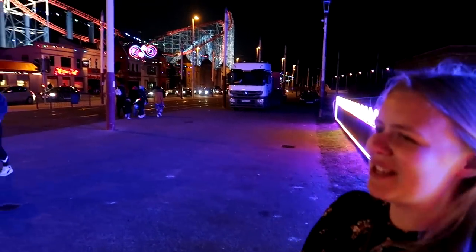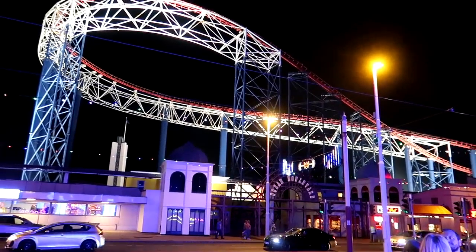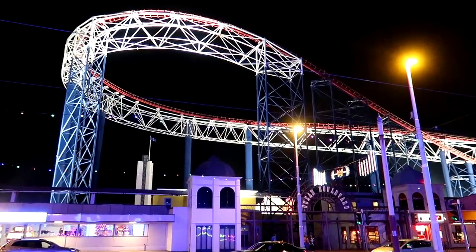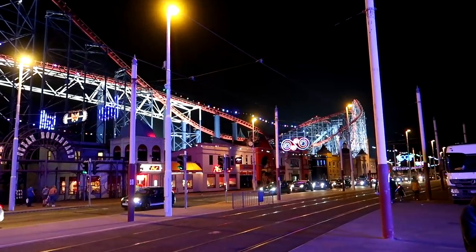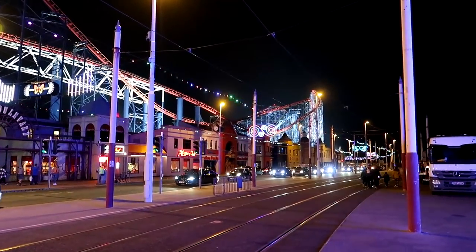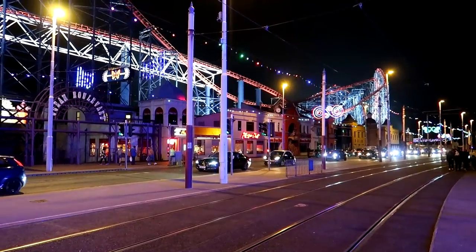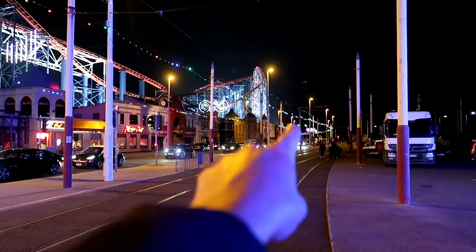Yeah, it looks lovely. We actually saw some of the Pleasure Beach maintenance team earlier this afternoon replacing some of the bulbs around. And Pleasure Beach looks absolutely stunning at night. Of course, the tallest roller coaster in the UK, the Big One, all lit up there with the floodlights. And as you can see, there's lights all the way down. So yeah, there is some Nickelodeon light down in that direction.